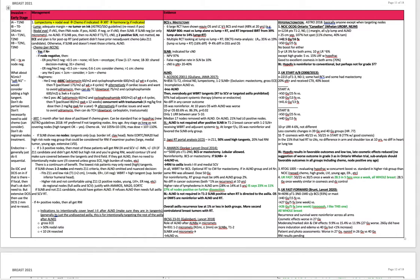If you have an ER negative, HER2 negative tumor, less than half a centimeter, there's no chemo. If it's greater than half a centimeter and up to 1 centimeter, consider it. If it's greater than 1 centimeter, do chemo. Any HER2 positive tumor less than 1 centimeter, consider. Anything greater than 1 centimeter, do chemotherapy.